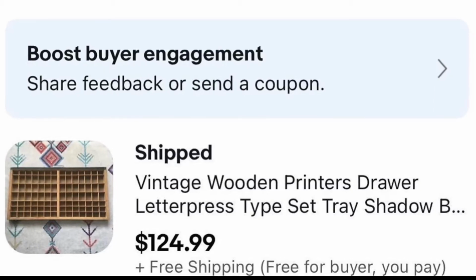All right, so moving on to the number 9 spot is a printer drawer. This was also a yard sale find. This was more back in the summertime. We picked it up for $2 and we sold it for $124.99. These printer drawers are big sellers on eBay. We actually have one more listed in the store right now.